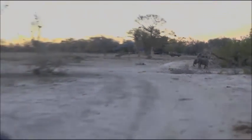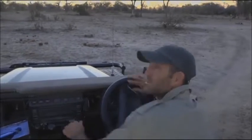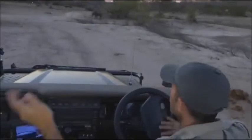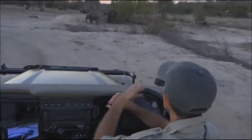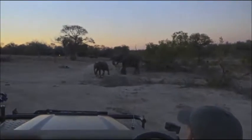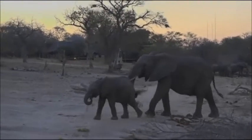Hello, Kevin. You want to know where the elephants get the water? Well, I'll take you down to it now. There's a little water hole here that's pumped, and so we're actually driving along a pipeline here, and it's pumped from a well or borehole down to the south, not too far from where the leopard is actually, and it's pumped towards here. Let's just stop here and let them go past us. I don't want to make them upset. You can see covered in mud.